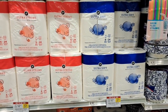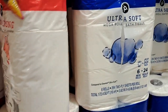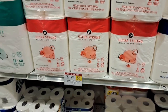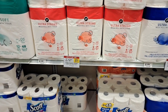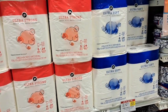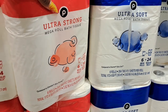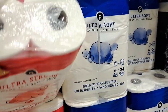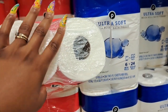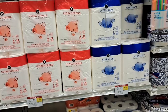All right, tissue, they got the big rolls. This is 6 equals 24. Y'all know I don't like the equal stuff. I like to see my numbers and not you tell me that's what I'm getting. Okay, so they got 2 for $12. 6 rolls for $12. That means $6 for a pack of 6 rolls of tissue, which might be an okay deal if you're the double roll looking type of shopper, because that means you spend only $1 a roll.